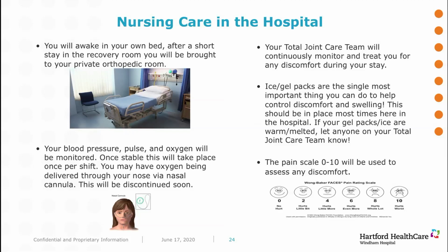A pain scale will be used to assess discomfort. Understand that obtaining a discomfort level of 0 is unlikely following any surgery. What is your comfort goal? Share this goal with your team. We can help get you there.